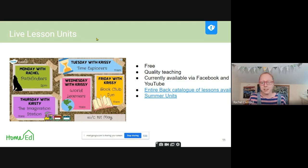And then Thursday is Imagination Station, which is with Kirsty, and that's for the younger ones. My 8-year-old is probably the top end of that, but it's storytelling and getting their imagination going, and being able to retell things. And then on Friday, we have one of the Twinkl original books that we go through. Chrissy will take a chapter a week and discuss that, and there'll be activities from that.